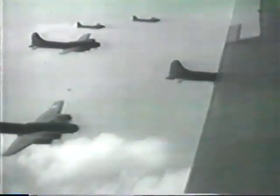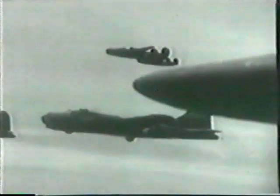Each B-17 and B-24 was heavily armed, carrying up to 10 50 caliber machine guns placed around the aircraft to provide the necessary defense against German fighters. American tactics involved the use of box formations of bombers. By flying in such formations, each about 20 aircraft strong, the bombers could provide mutual protective covering fire.